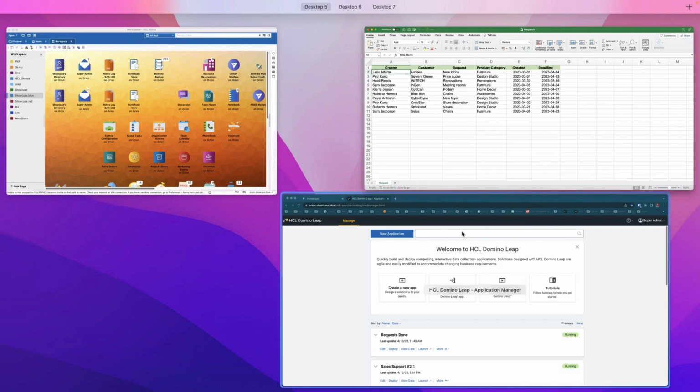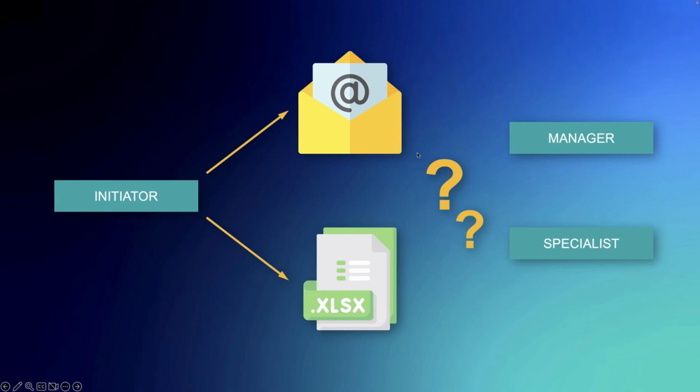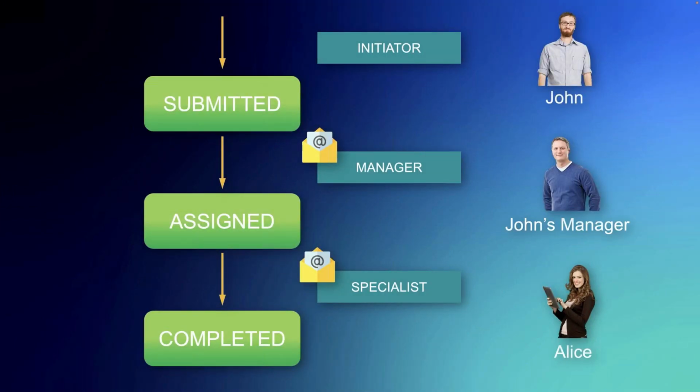That's why they decided to deploy Domino Leap, and with Domino Leap create a low-code application that can streamline these customer requests. And since it is an application, since it is not one shared Excel where everybody can edit everything, now in this application, they can split it into roles. So they created a role initiator, which is anybody in the company, or it could be narrowed only to customer-facing people on help desk, people on call center, or something like this.